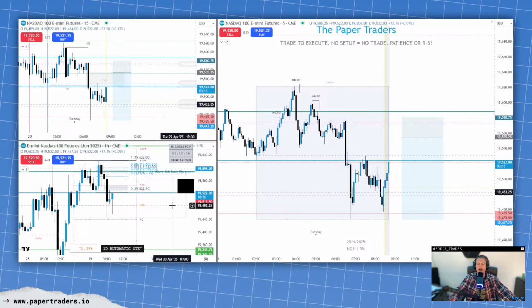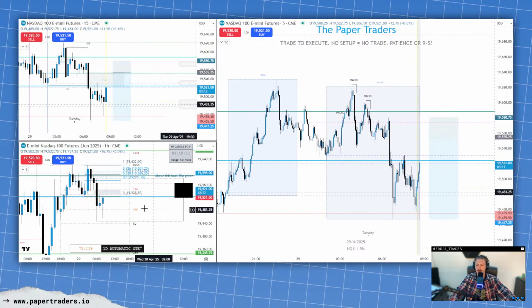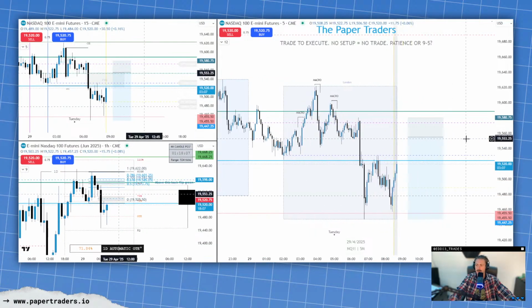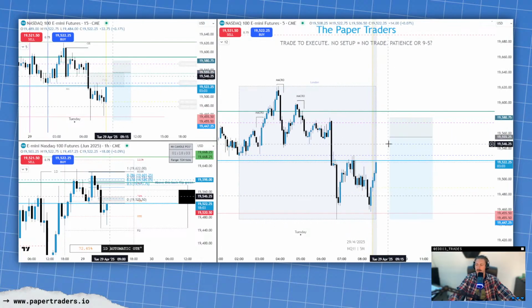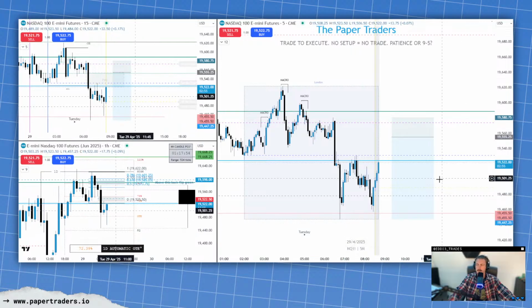Just went over some levels. Probably looking for a possible rejection on this fair value gap. I don't know what you're looking at. Got a little W on the 5 though. That's my only concern, but I'm looking for possible rejection off of these levels right there. Continuation down. That's where I stand right now.